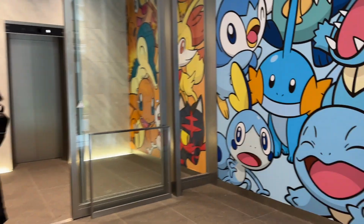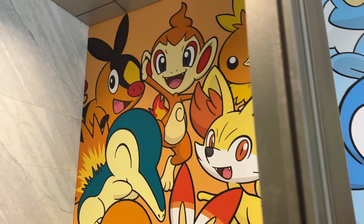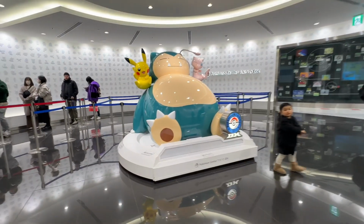Next was one of the many Pokemon centers around Tokyo. This was the Pokemon Center DX. And I actually didn't realize how many different ones there were around the city. So when I go back, I will definitely be hitting the other ones up. This one is so cool though.